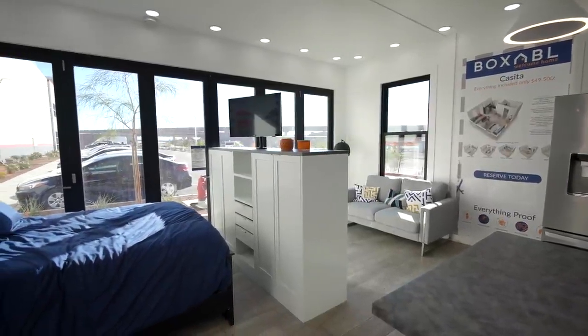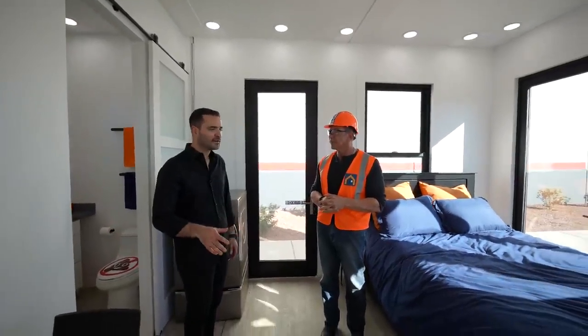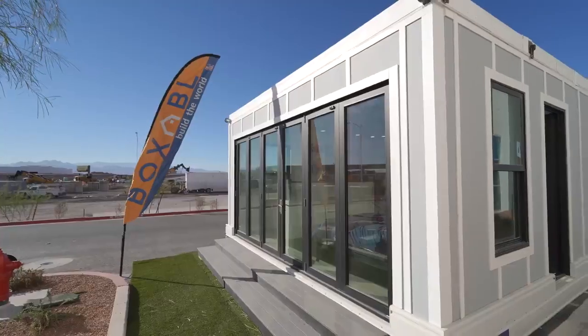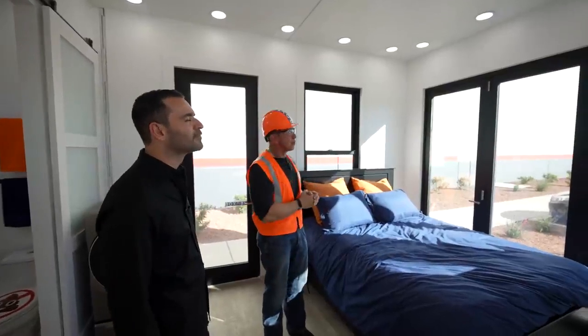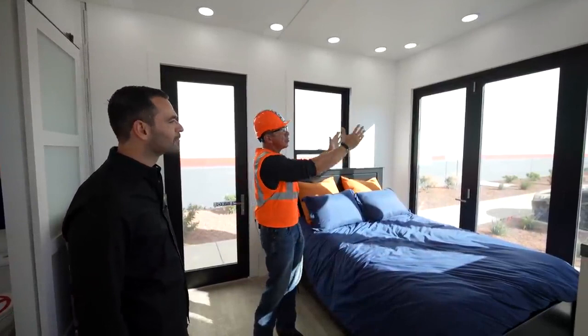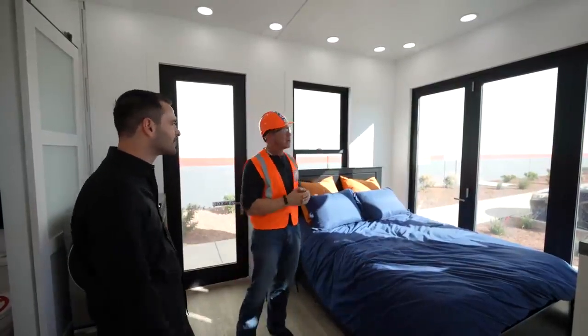It's nicely laid out. The furniture you have here, they're not like the smallest micro furniture either. And this model, I know not all models come this way, but has these accordion sliding glass doors, right? Yeah, exactly. This was just for a prototype that we did. We typically have with the casita 2 large windows here and here, but you can see, irrespective, it would be flooded with light.